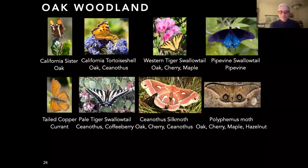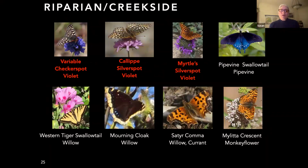They're just gorgeous. So riparian, that fancy word for creekside. We've got variable checkerspots that are federally endangered and calliope silverspots that are federally endangered and the myrtle's silverspot that's federally endangered. And they are all looking for our local violets. The introduced violets won't do. And it just makes me sad to go from page to page and go, I need to put all of these plants in my landscape.